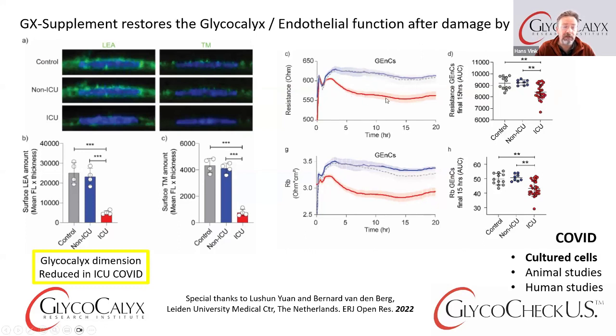So it shows clearly that in the really sick COVID patients, the endothelial resistance goes down, so the leakiness really increases. It's really easy to leak fluids and proteins over your endothelium. And these are just two different ways to look at that resistance. So that's what leads to edema? That leads to edema and also accumulation of large proteins like cholesterol in the vessel wall, or leakage of your albumin in the kidney.